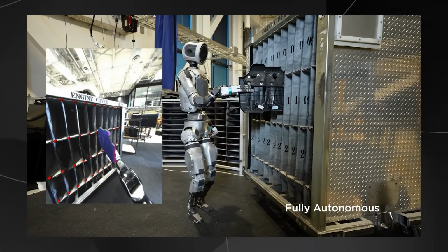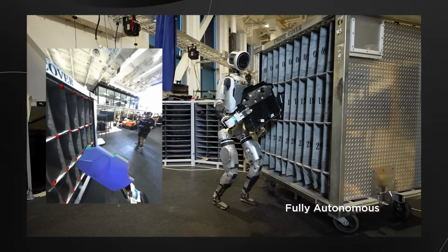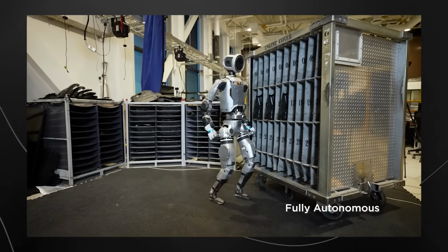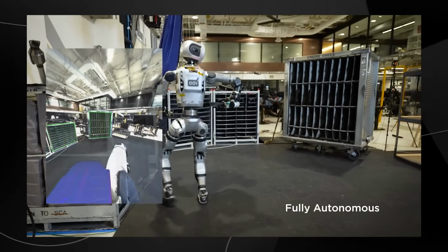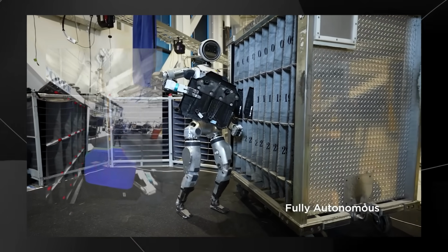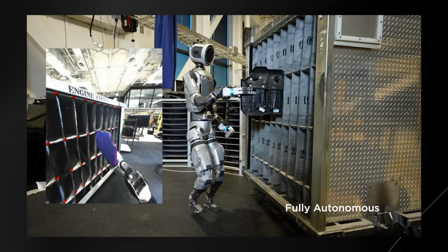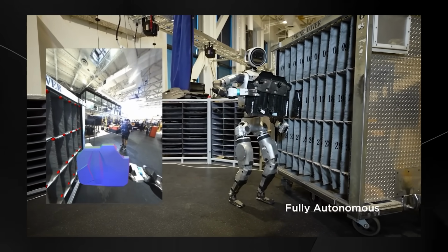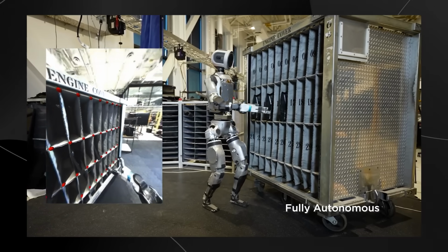Now, of course, with this failure to insert this cover that we see here, it's really incredible that we see this combination of vision, force, and proprioceptive sensors allowing Atlas to fix this quickly. The vision sensors basically mean the cameras or other imaging devices that help Atlas see its environment, detect objects, and determine their position. The force sensors basically measure the physical forces that Atlas encounters during its tasks, such as how much pressure it applies while gripping an object or detecting if there's unexpected resistance while moving.